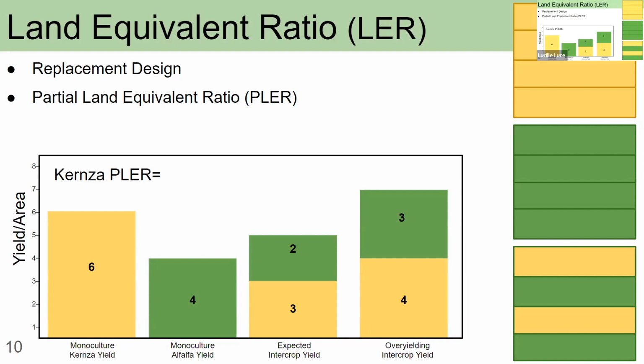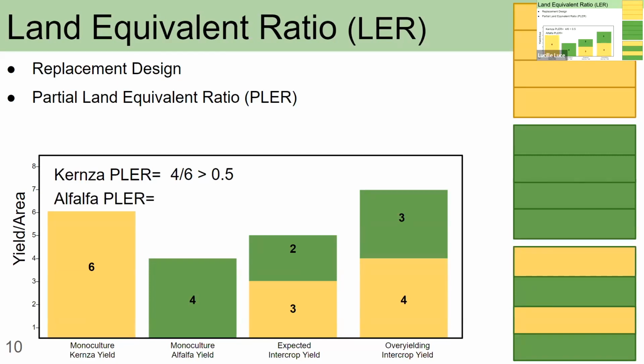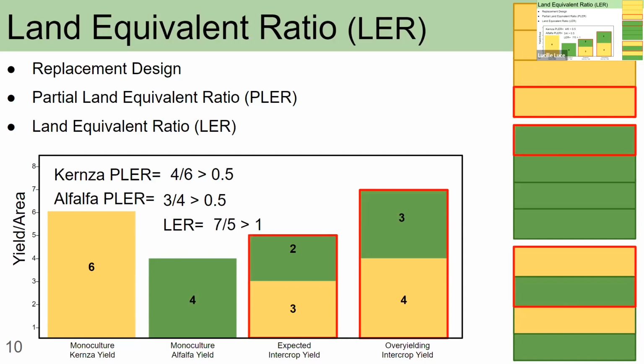So in this example, the partial LER for Kernza would be the yield in intercrop compared to the yield in monoculture. And if we see a value greater than 0.5 for the partial LER, we then see an overyielding effect in that species. The same calculation can be done for alfalfa, comparing intercrop to monoculture, and if we see a value greater than 0.5, we see overyielding. And we can add these values together to figure out our land equivalent ratio for the entire intercrop plot, comparing expected or overyielding to expected. And if we see a value greater than 1, then we see overyielding in the whole intercrop plot.